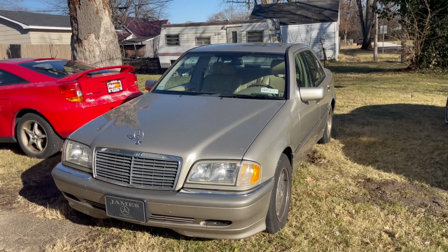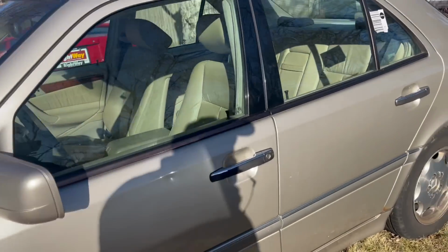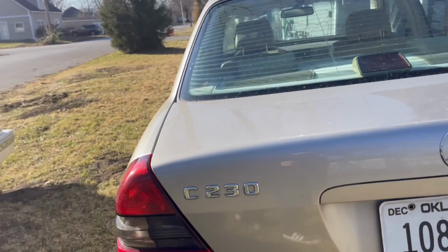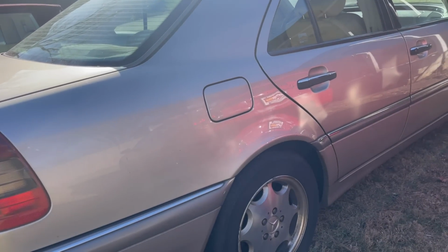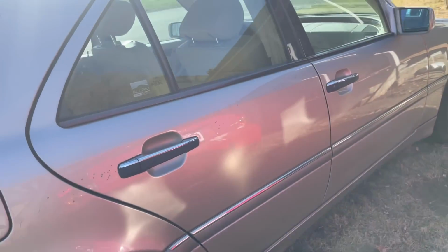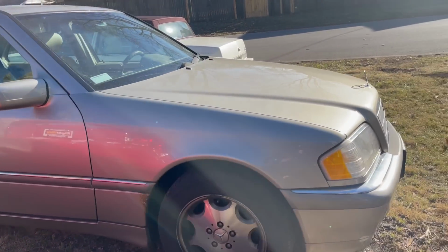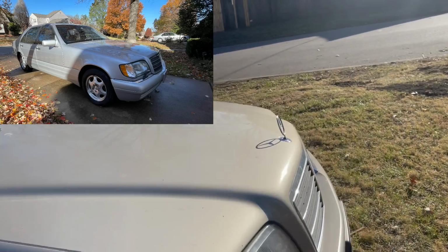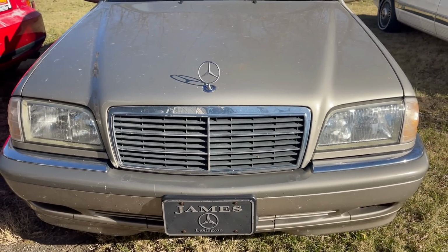Here she is. This is a 1998 Mercedes C230. So it's not the 6, it's the 4-cylinder. You could get a 280 back in the day. And these were the cars that were to introduce everyone to the Mercedes lifestyle. They're called baby Benzes basically, because they do look like an S-Class from that era. See how the front looks? Same headlights, miniature version of the grille. I think this is still the same size as a regular Benz right here, maybe a little smaller, but it does. It looks just like a Benz.